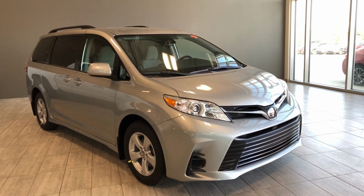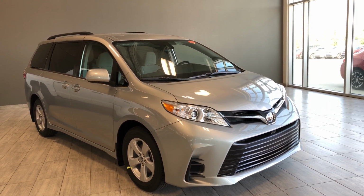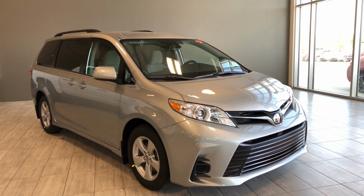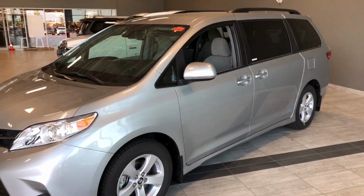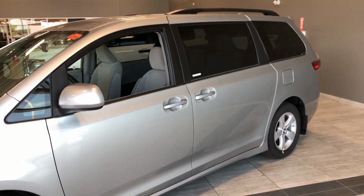My name is Christian. Today we're going to be looking at a 2020 Toyota Sienna LE. This is an 8-passenger minivan in celestial silver, and under the hood you'll find a 3.5 liter V6 driving on 17-inch wheels. Some of the great exterior features we have on this Sienna includes roof rails, automatic power sliding doors, and a backup camera.